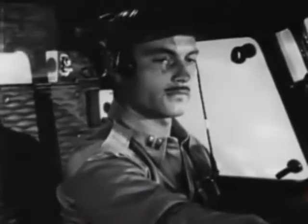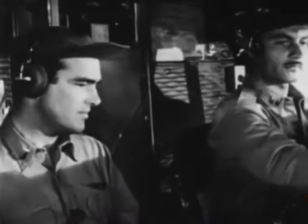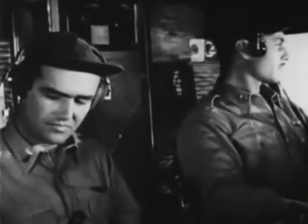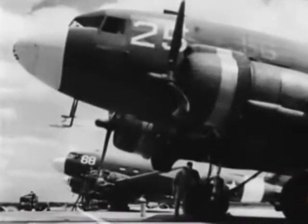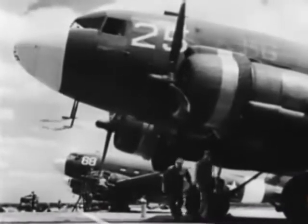Take a good look at this man. There was a day not so many weeks ago when he was a transition pilot. A day when he first started to learn the do's and don'ts of flying the C-47. Let's go back to that day. Here's Lieutenant Warren, a few weeks younger and a lot greener, but not too green. He knows enough to realize that the best insurance against accidents is to know his airplane.